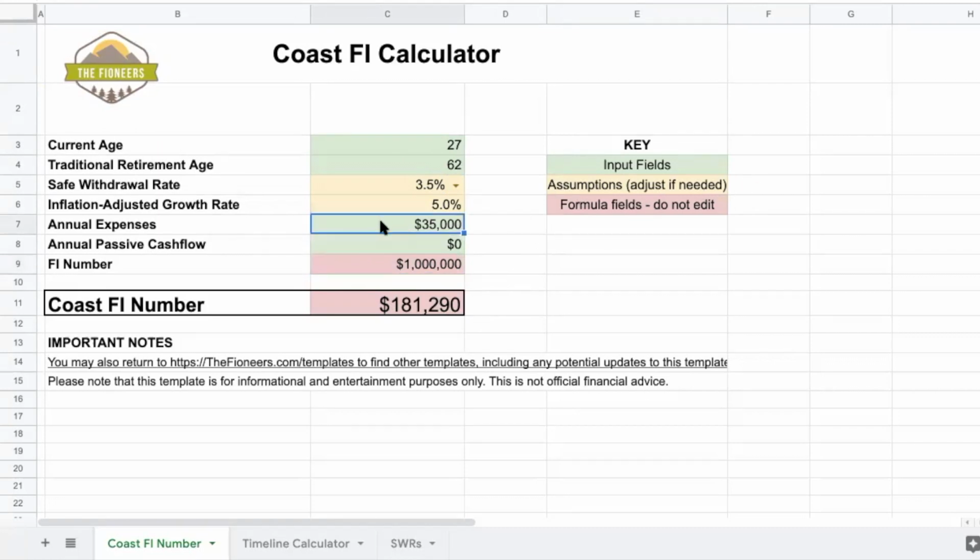So you'll come to the annual expenses and that's how it will change your FI number. And I'm going to put 50,000, kind of like in our last example. And then this changes. So my COSFI number would be $258,986. Again, my COSFI number based off of the calculations here would be $258,986.